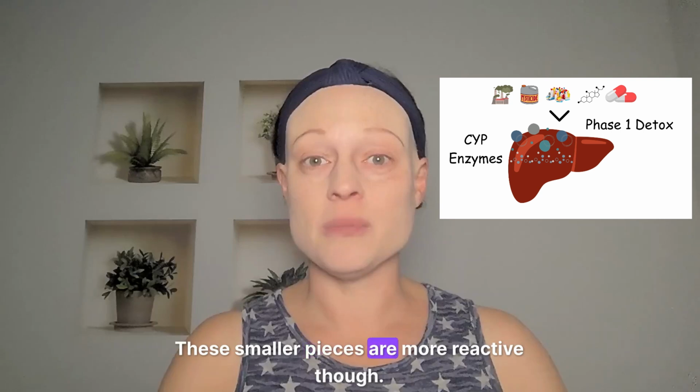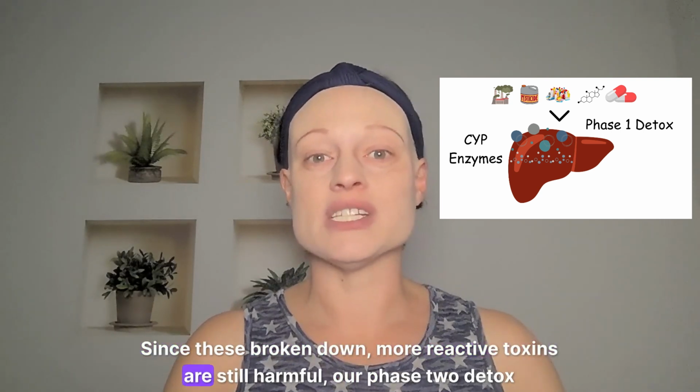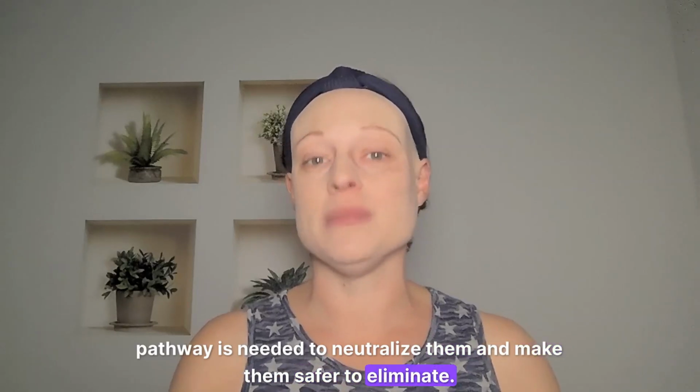These smaller pieces are more reactive though. Since these broken down, more reactive toxins are still harmful, our phase 2 detox pathway is needed to neutralize them and make them safer to eliminate.